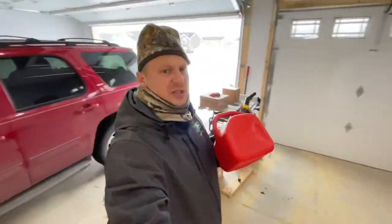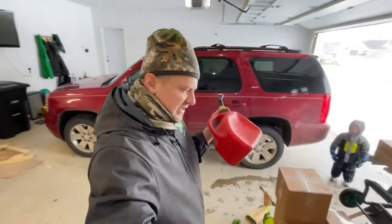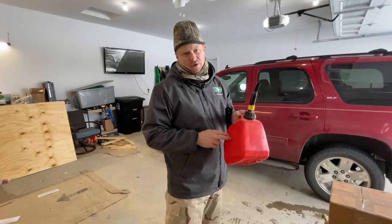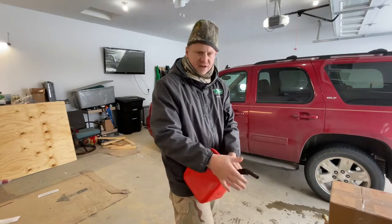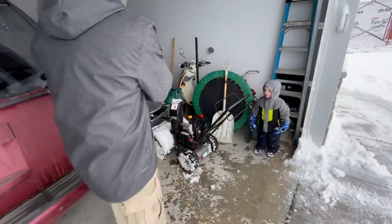Things just got exponentially easier. I found that the painter had thrown one of his drop cloths over the top of my fuel tank. Now the downside is this doesn't have a whole lot of fuel in it. The upside is that I can, you know, siphon into this if I'm gonna siphon it.